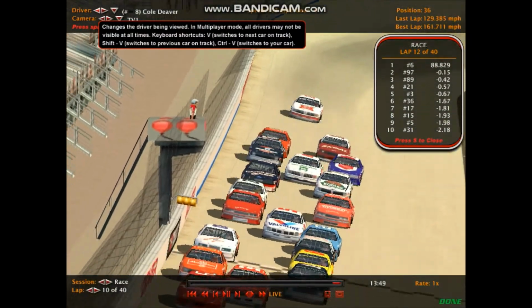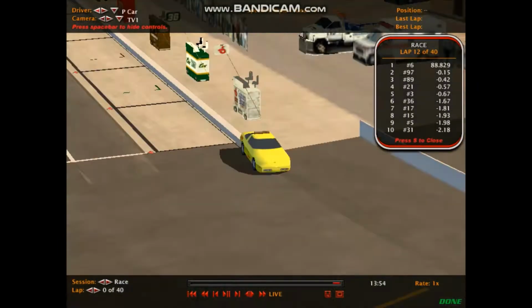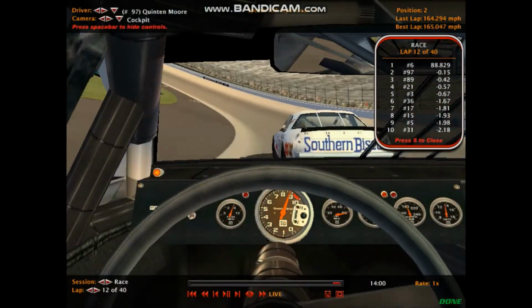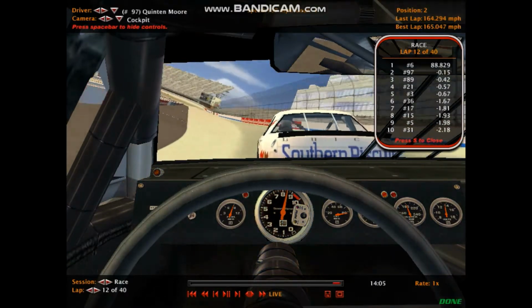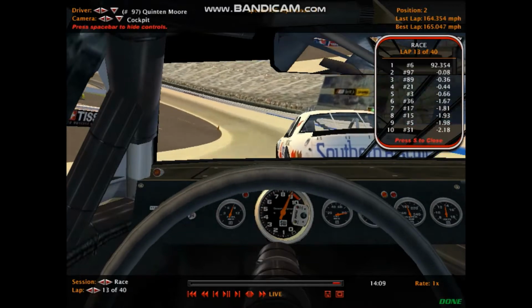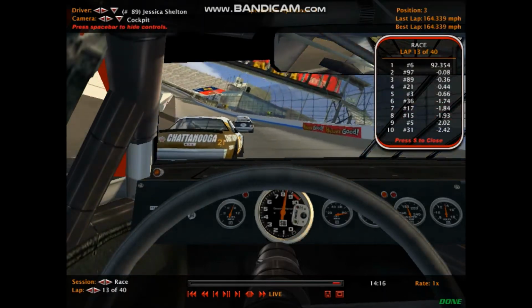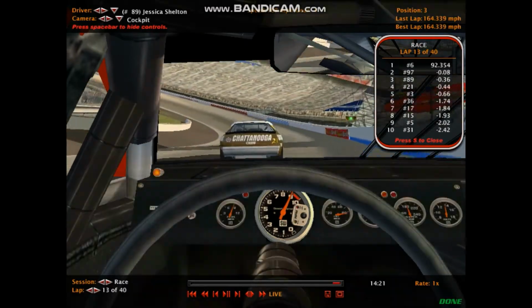And Deaver is trying all he can to get out of everybody's way, as Minnick continues to lead this race here with Quentin Moore now at the second position in car number 97, and here he comes in for the lead. Riding on board with Quentin Moore in car number 97. Buicks are first and second here at Dover, with a Ford in third, and Jessica Shelton. He just now lost a position to Carson Gunn.